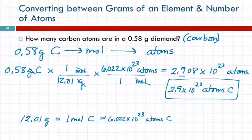If you do it without the 10 to the 23rd, just 0.58 divided by 12.01 times 6.022, you get 0.29 times 10 to the 23rd, and that's not proper scientific notation. So moving this over, then you drop that, but because we're going to use our calculators, we don't have to worry about doing that. But that's why. Any other questions?